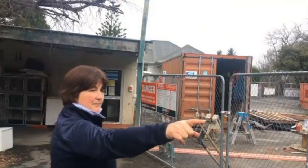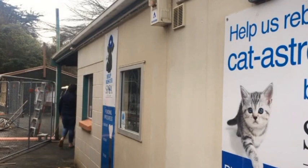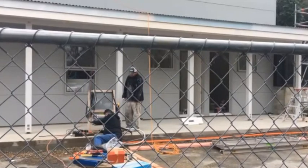SPCA Otago Executive Officer Sophie McSkimming says the next stage, demolition of the dog quarantine area, is happening tomorrow. We've got digger drivers coming tomorrow to demolish that. They said they're not going to get out of their diggers because they're scared of rats. So that building that we're demolishing tomorrow is part of the rodent problem. This is the first stage of the building.